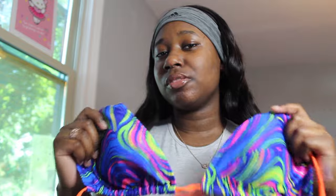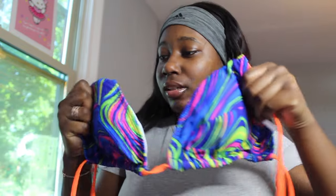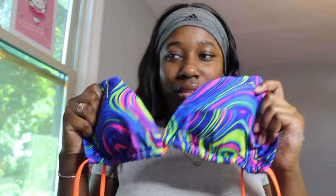I should have got a large, but honestly, I don't think even a large would look good. But I think these are the type of bikinis where they're not supposed to fit all the way, but I'd rather they fit than I feel like I'm going to pop out every 5 seconds. So this is just not for me. The triangle ones, I'm thinking, is just not for me. Love the design. Look at it. The neon straps. It's so cute. Like, they ate with that.